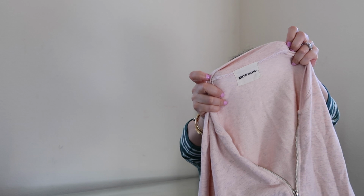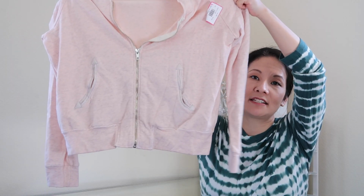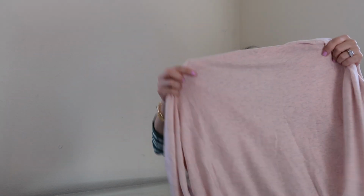There's that tag. And I sold one other dress from this line before. I think they sell pretty decent quality stuff. The dress sold for a pretty decent price point as well. So when I came across this, I wanted to give it a shot. It's a really nice little knit kind of heathered pink bomber jacket.